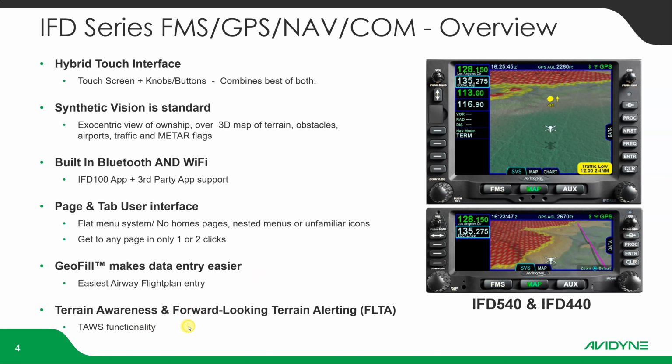And all IFDs feature terrain awareness, which is a full color contour terrain base map plus colored alerting of nearby terrain and forward-looking terrain alerting, which is a projection in time. It gives you a TAWS-like functionality.